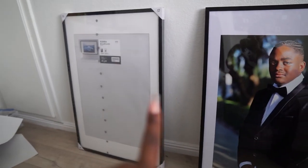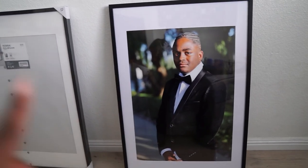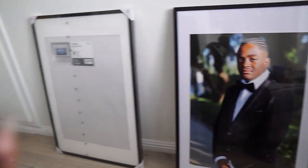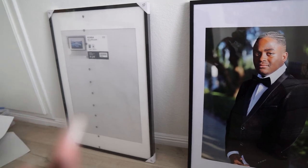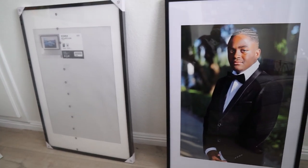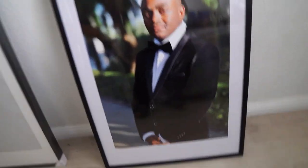I have a second one here. I'm thinking I'm gonna put two up. And then the second one, I don't know if I'm gonna use another picture or if I'm gonna do a word phrase or something. Maybe I'll create it myself in Canva and then get it printed out. And yeah, you guys, that'll be it.